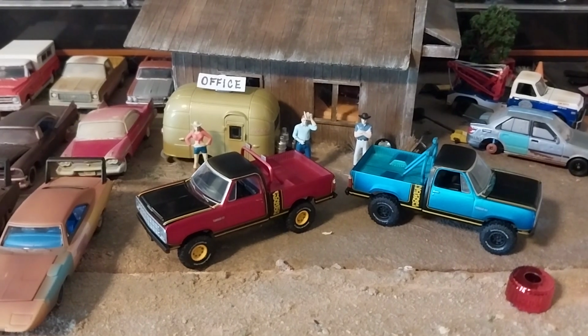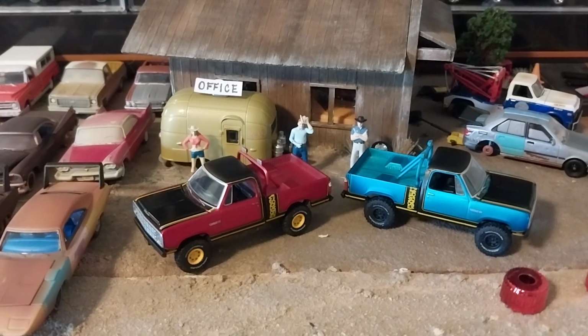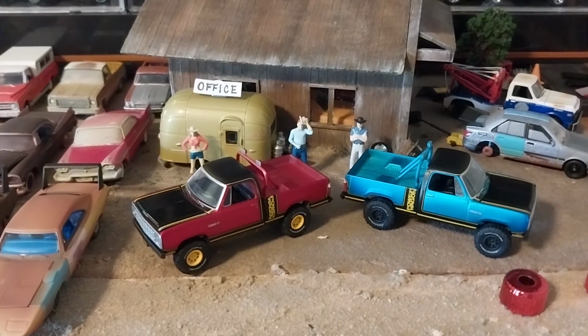But anyways, guys, that's it for our Truckin' Tuesday, and I hope you enjoyed it and got a close-up look at the Dodges. We'll be back again on Friday, and we will be cracking open the brand new Plymouth Trail Duster from Greenlight and reviewing it.